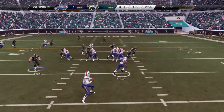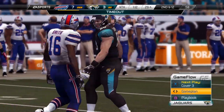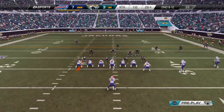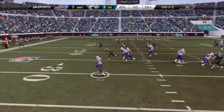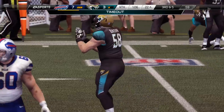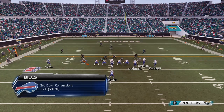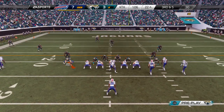Now 1st and 10. Another carry here. They've got him behind the line of scrimmage. Play after play after play here on this drive. Second down and 12. They'll run with it again. That's a gain of 7. The Jaguars are going to use one of the 2 timeouts they have remaining. This has been a long drive so far.